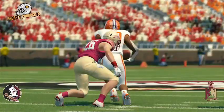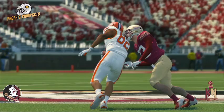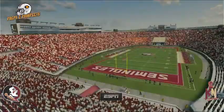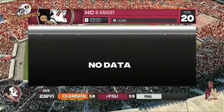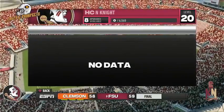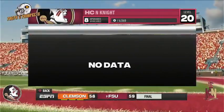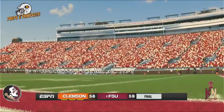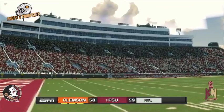Here we are late in the 4th quarter, and this is what this game has come down to. Every possession is going to count, and this could be the one right here. He's scrambling, and down he goes at the 27. Personal foul. Basement. Defense. And the defense gives up 3 yards to the offense. You know, penalties can ruin a team's chances to win if they commit too many.